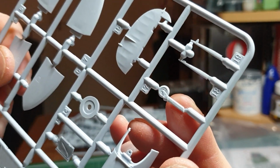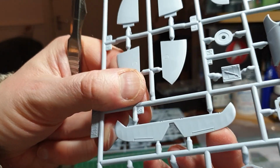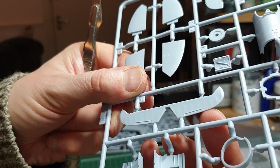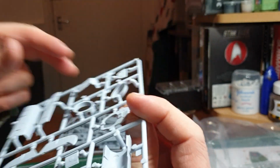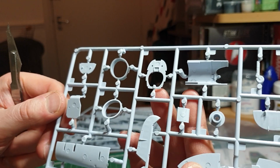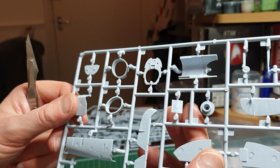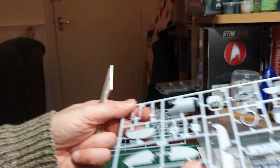Tail wheel, very nicely done too. And there's your rear radiators. Again, you got the nice fabric effect on there. The elevators, sorry. And then you got the rear part of the actual crew skeleton, or actually no, that's the cockpit front part where the actual control column goes, I think. There are injector pin marks, but they're in places you're not going to see anyway, so it won't really matter. But again, nice level of detail.